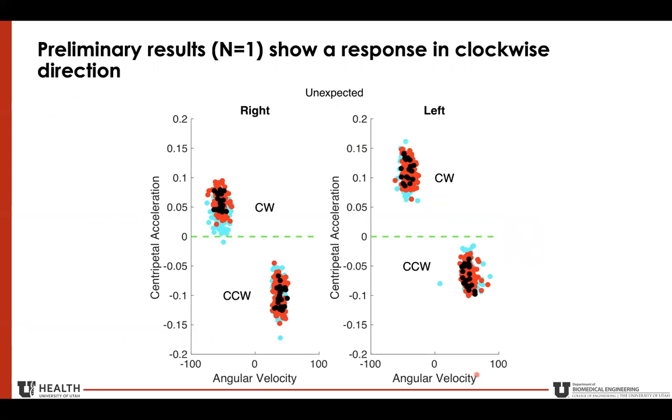And our preliminary results show a response in that clockwise direction. This is when that left perturbed foot is on the outside. You can see here the angular velocity plotted against the centripetal acceleration vectors for the unexpected perturbation conditions on both the right and the left feet. Again, these are concentrated into two groups because of that clockwise and counterclockwise direction. Now, the blue indicates all of the steps during the normal unperturbed trials. The red indicates all of the steps from the perturbed trial, while these black ones on the left foot here indicate the perturbation steps on the left foot, and then the black ones on the right foot indicate that first recovery step. So we look at the perturbation and the recovery steps to see how the subject responds.